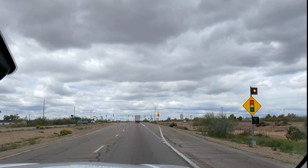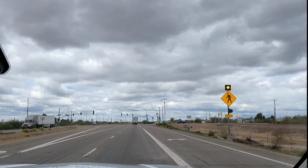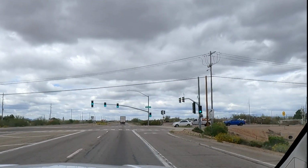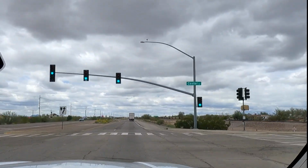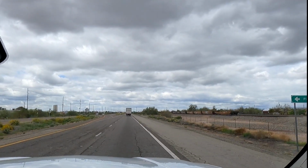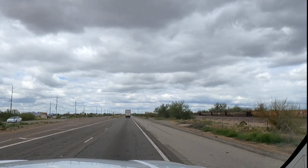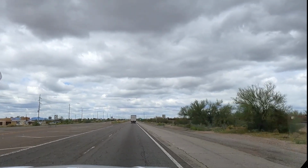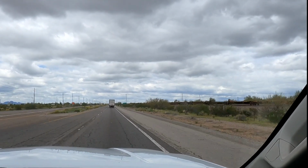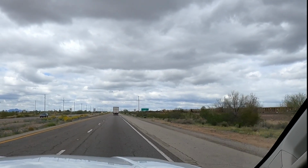But it also heads to the east through the east side of Phoenix, through Mesa and Apache Junction, all the way out to Miami and Globe, and then it heads up northeast all the way up to Show Low, and then through Show Low it'll go all the way east into New Mexico. So there's a lot to see on US 60 throughout Arizona. It's one of my favorite drives, both going to the west and going to the east.